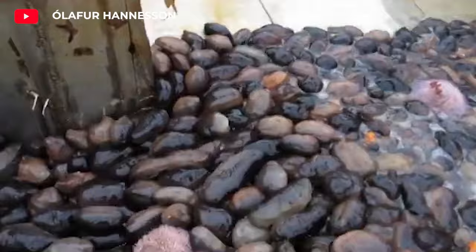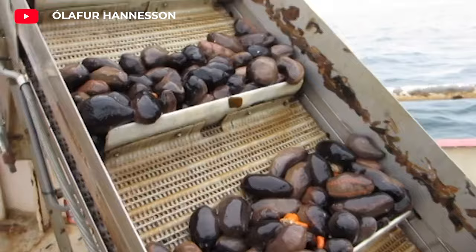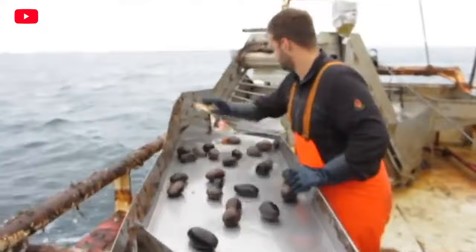Sea cucumbers grow between 6 months and 2 years, depending on the species. Sea cucumbers that have reached adulthood are harvested. Determining the harvest time correctly ensures that they are of the highest quality.